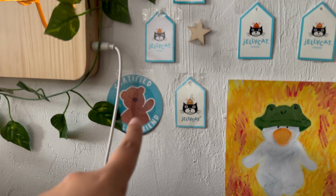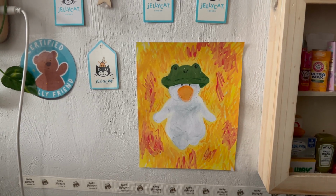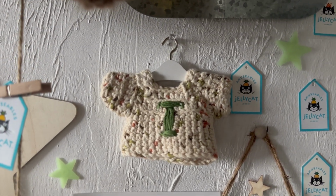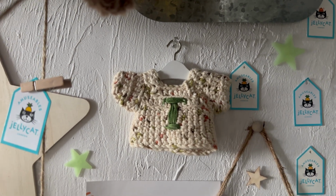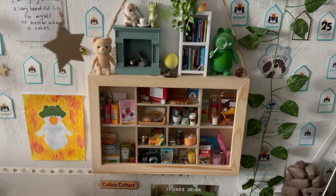Down here we have the first sticker I ever made. I was very proud of myself. Some artwork of Elmer I made recently. Up here we got my first crochet sweater I made for one of my Jellycats. I was so happy. So proud of myself for finally making something in crochet. More tags, and one of my favorite things here, my miniature display box.